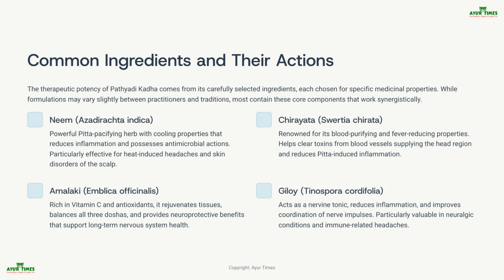Then there's Suryaavarta, a fantastic blood purifier, helps reduce fever. It clears toxins, especially from those tiny blood vessels in the head, cooling down pitta-related inflammation. And Amalaki, Emblica officinalis, you probably know it as Indian gooseberry. It's packed with vitamin C, antioxidants, really good for rejuvenating tissues. And what's special is it balances all three doshas, plus it has neuroprotective qualities for long-term nerve health.